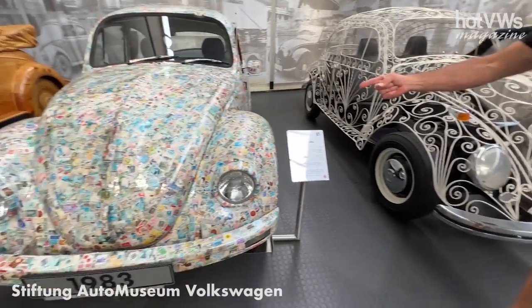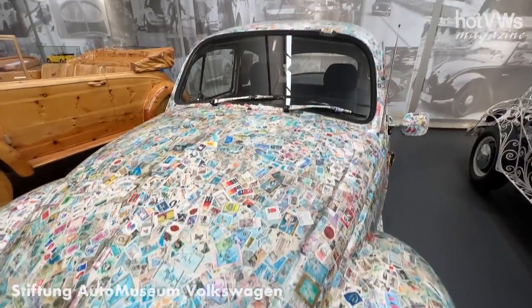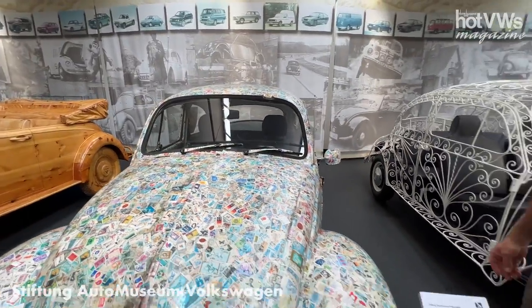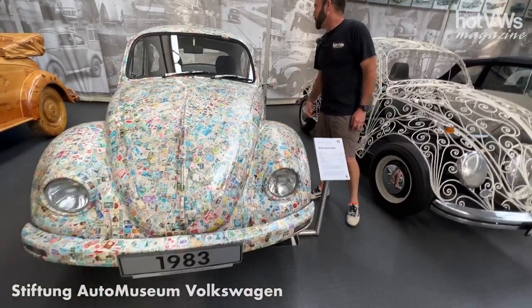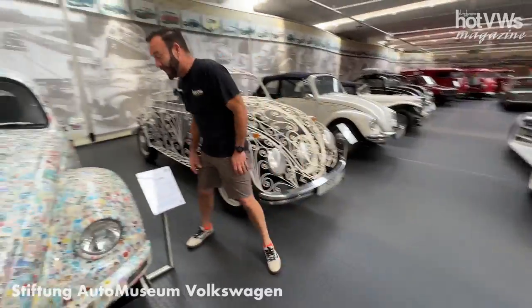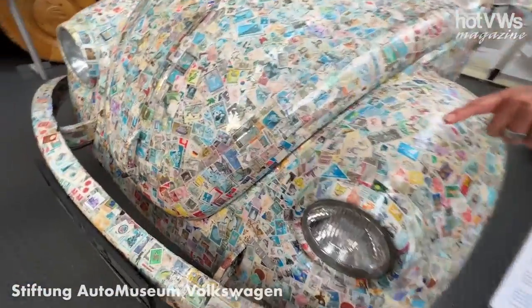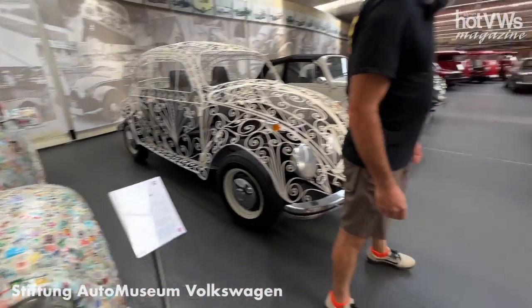This is really cool, just to see the sort of decoupage take place here with all of the different stamps. That's awesome. The fact that they actually did the mirror and the wiper arms and the blades, super, super cool. In fact, check this out, you guys. They even did the inside of the bumper blades. That's hilarious.